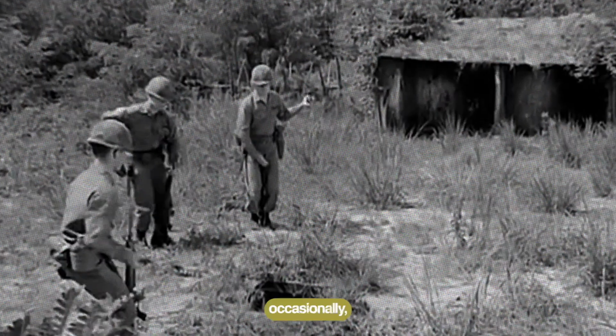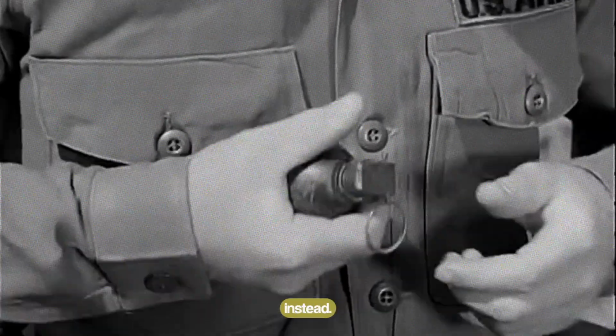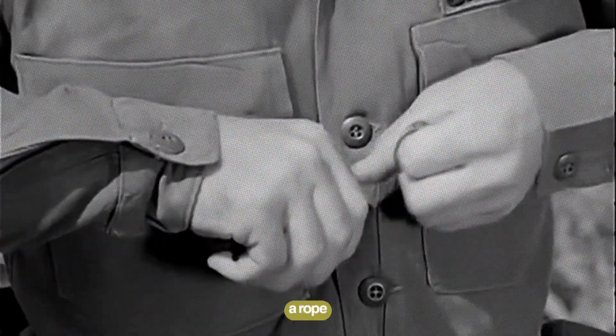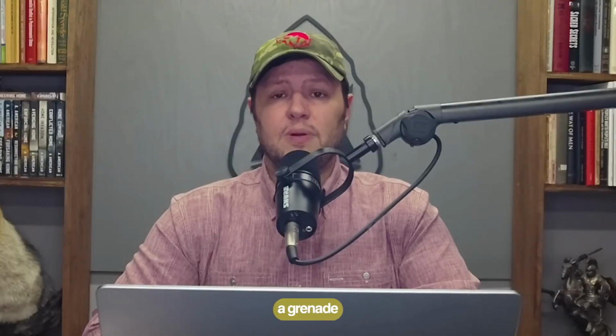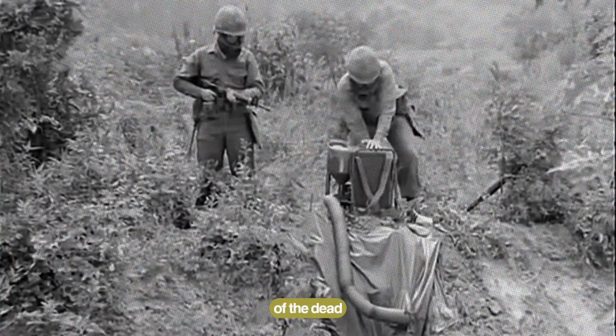And upon finding a hole, a soldier would fire 1 to 2 magazines into the hatch and then would shout for the fighters to come out or be killed. And that usually enticed the fighter to give up, but occasionally, Hardcore Charlie would string up some grenades and reduce himself to rubble instead. Other times, soldiers would attach a rope and pull the hatch door off, or drop a grenade down an air hole, and the last resort was to send in a tunnel rat to clear the holes or conduct site exploitation of the dead VC and any documents or gear that they had.